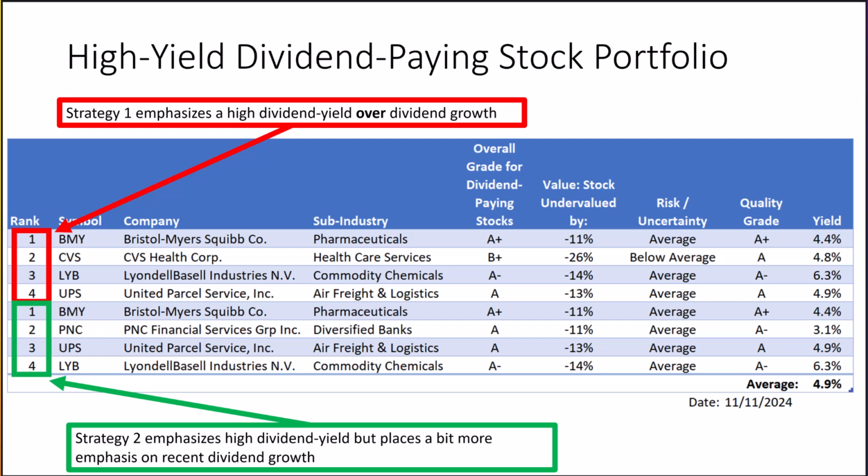Now, having 2 strategies within one portfolio also means that a stock could appear in both strategy 1 and strategy 2, like Bristol-Myers did last week. If that's the case, instead of the stock getting a 1/8 weighting, they get 2 eighths, which is equivalent to 1/4, which is equivalent to 25% of that week's investment. Both strategies still only invest in high-quality stocks, meaning a quality ranking of B- or better.